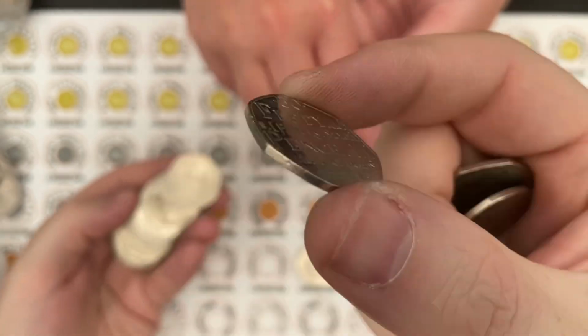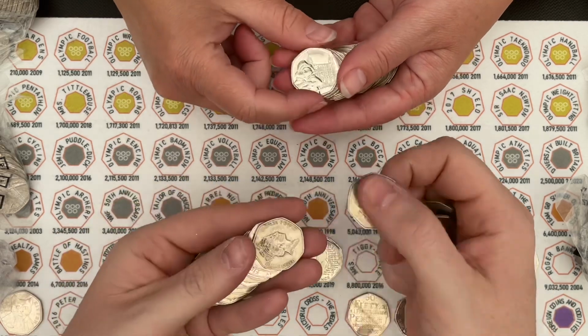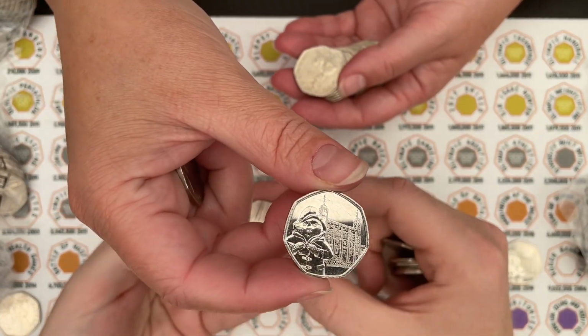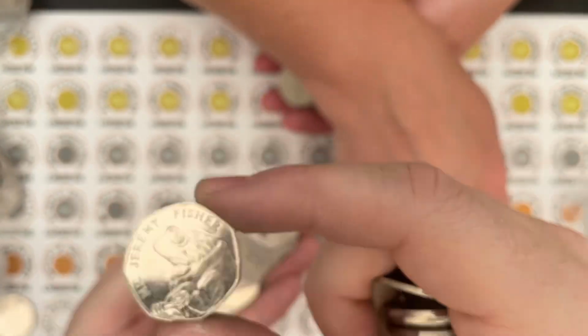Honestly, I can't see a thing. We'll just turn the camera off for all I can see. Ooh, Tom Kitten. Plenty of commemoratives. They're all towards the bottom of mine.